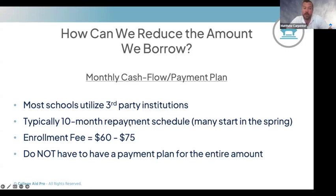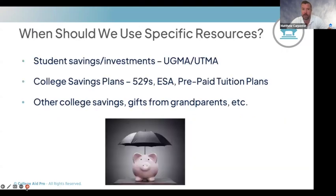So the point is that for many families, you can't cash flow this whole thing. Most families, you cannot cash flow this whole thing. But even if we can cash flow a little bit, and it's helpful to do a payment plan, do it for whatever you can do, right?